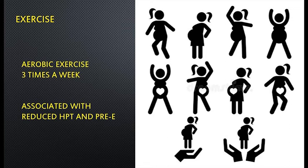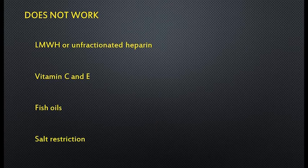Things that have been looked at that do not work: low molecular weight heparin or infraction heparin does not decrease preeclampsia, vitamin C and E, fish oils, salt restriction. There are some other things I didn't want to name, but these things do not make a difference in preventing preeclampsia.